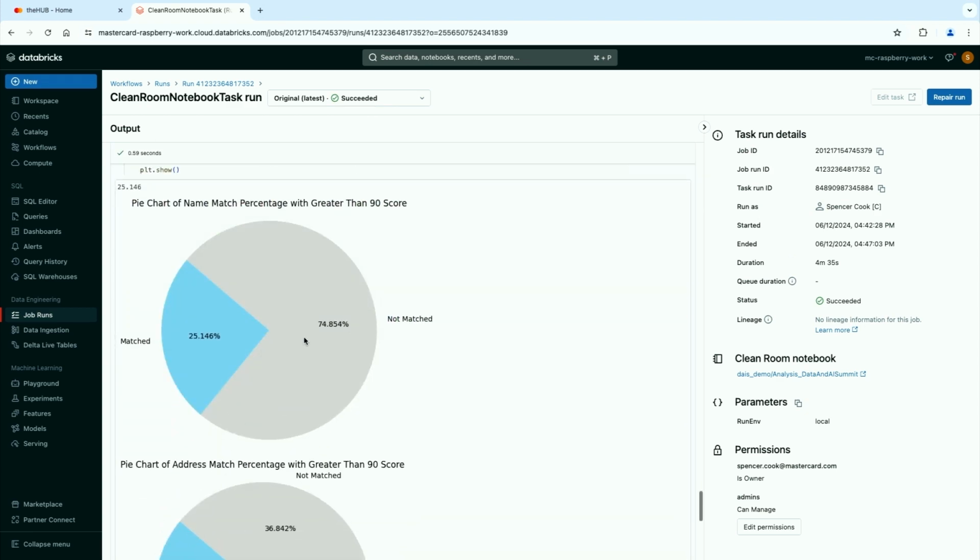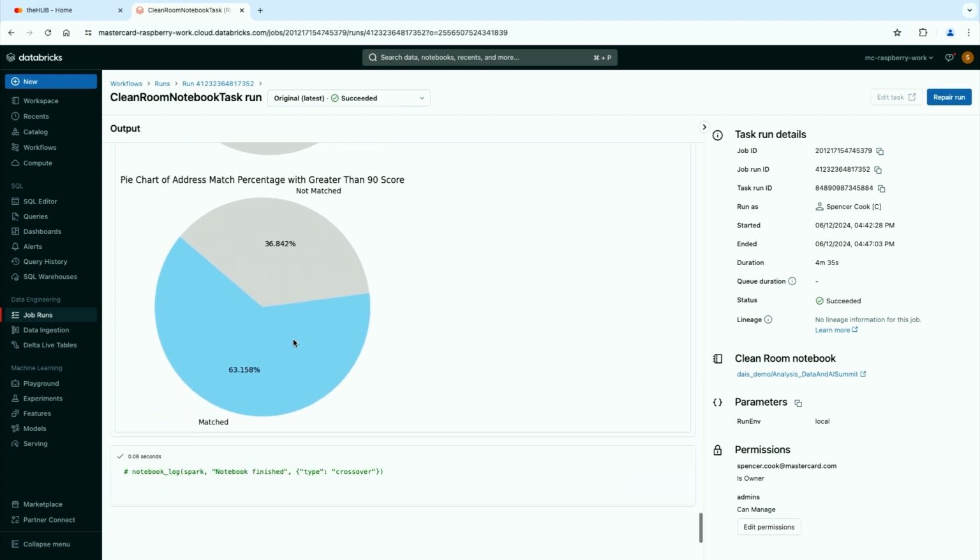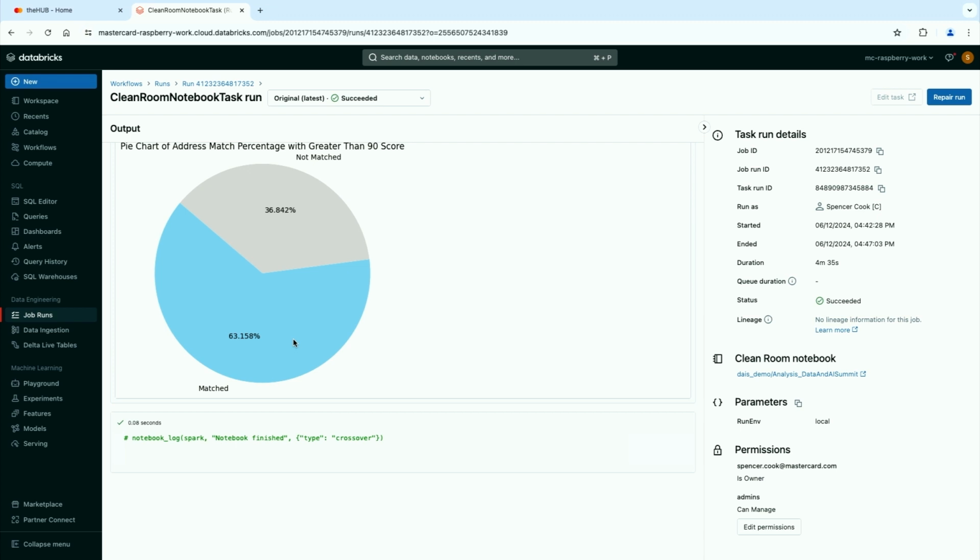We can also render these great visualizations. We can store them as artifacts in the volume. So these are things that can be pulled in by the LLM to help generate the audit reports. Can you just show the one piece of Databricks IQ? Yeah, let me hop over to that.